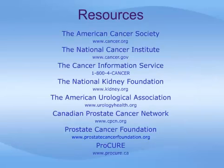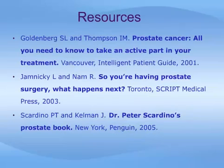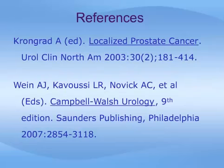These are just a few of many online resources available to educate you on prostate cancer and help you find support. There are also many books written specifically for patients with prostate cancer, and this is just a sample of several. These may be available at your local medical library, bookstore, or prostate center. These medical references were also used to assist in preparing this presentation and may be available for review at your local medical library.